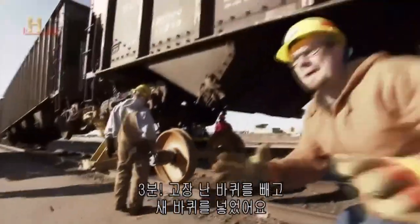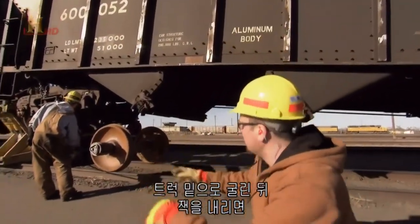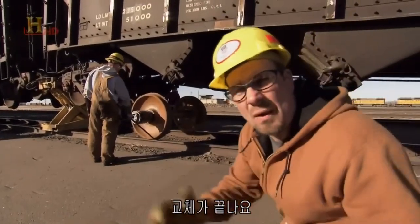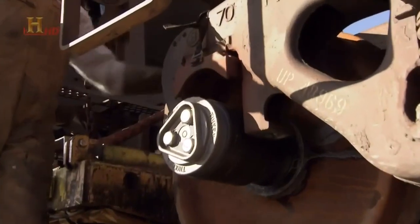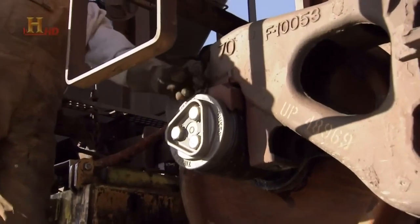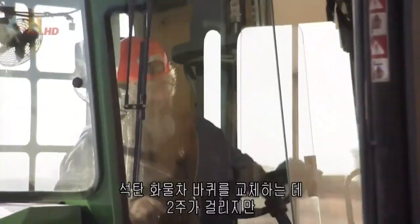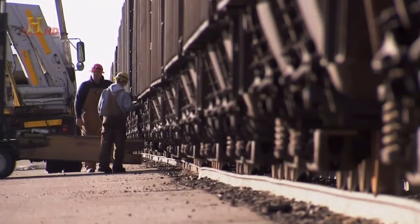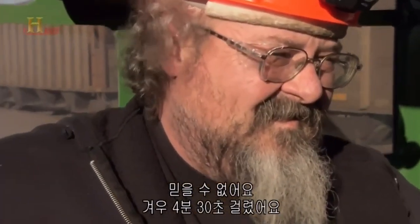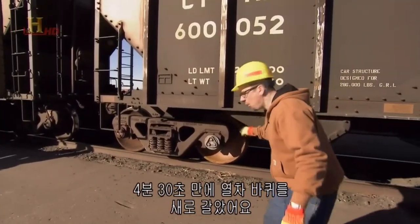3 minutes. They've taken the bad wheel out. Now they have the new wheel. They're going to roll it underneath the truck, lower the jack, and the wheel's going to be changed. The only thing they have left to do is get the hydraulic jack back out. Changing a coal carriage's wheels used to take 2 weeks, but here they make it look like changing a bike tire. Absolutely incredible. 4.5 minutes. They changed this wheel out right here in 4.5 minutes.